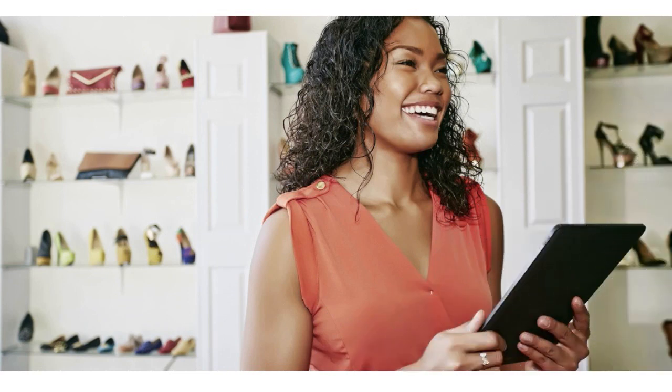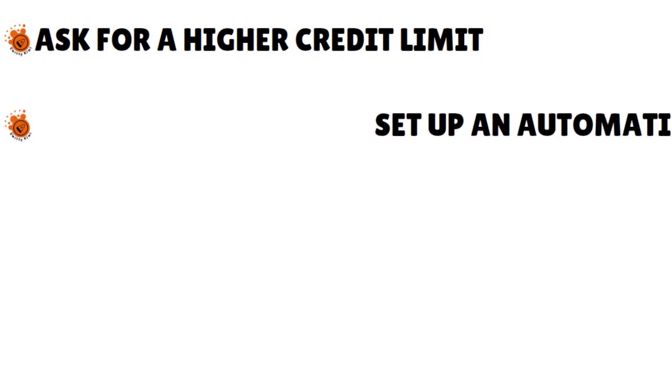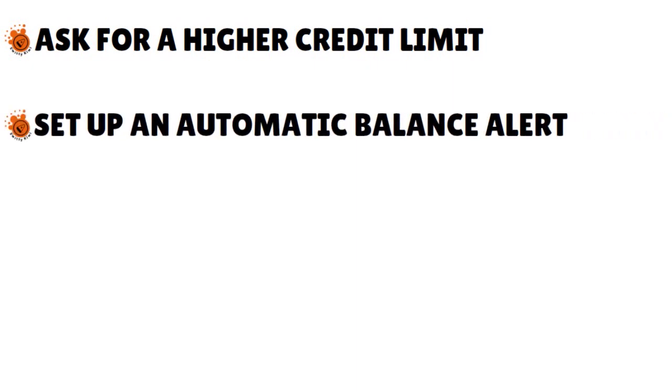The first thing you want to do is if you have other credit cards from PenFed or other lenders, other card issuers, you want to ask for a higher credit limit systematically. This will help you a lot, okay? You want to set up an automatic balance alert so you know, hey, listen, your balance is going up. You have to pay it, or you have to make a decision at that point to ignore the balance alerts. But the thing is, you don't want to ignore it. You want to make full payments if you can.